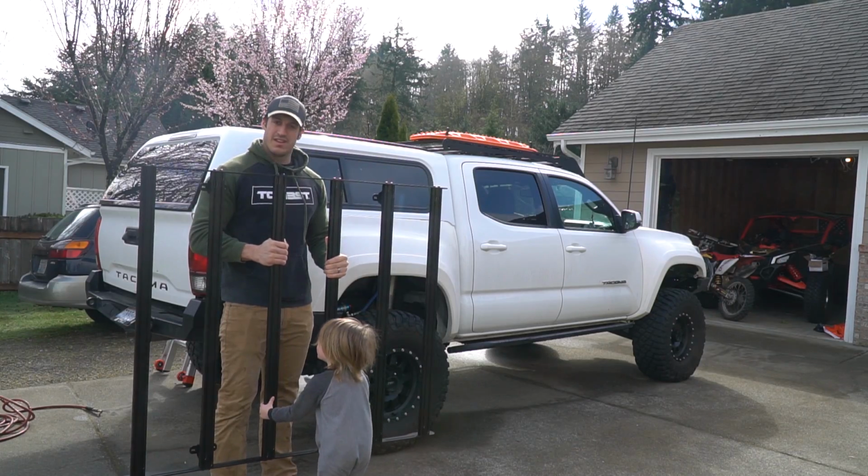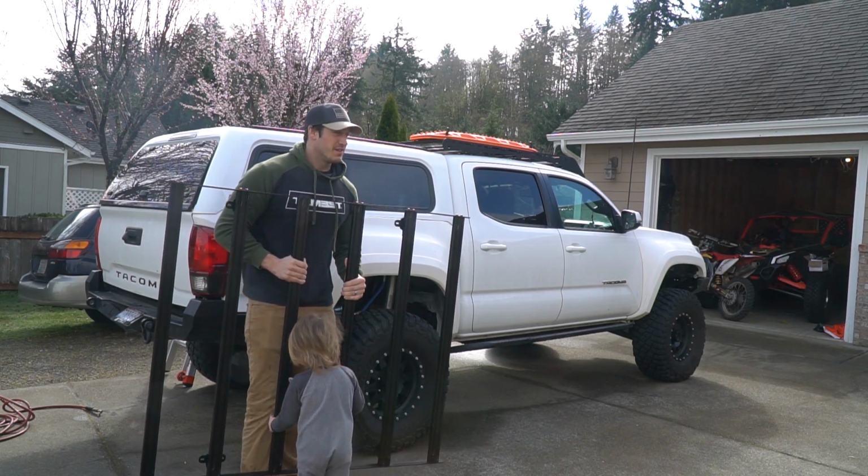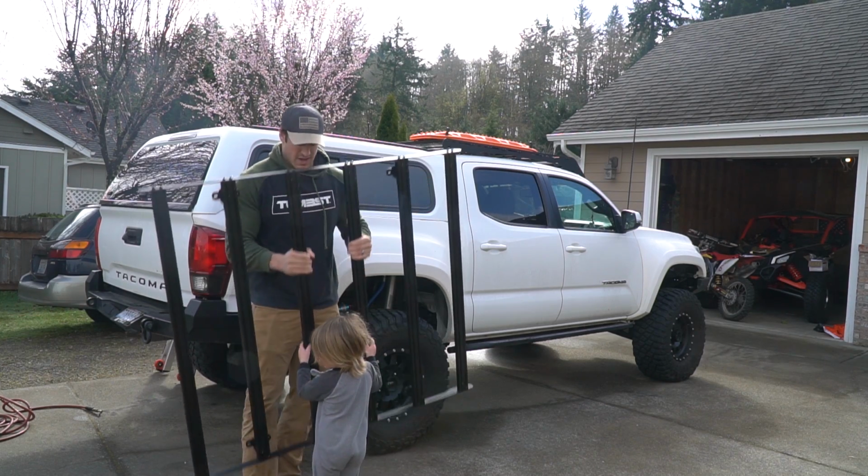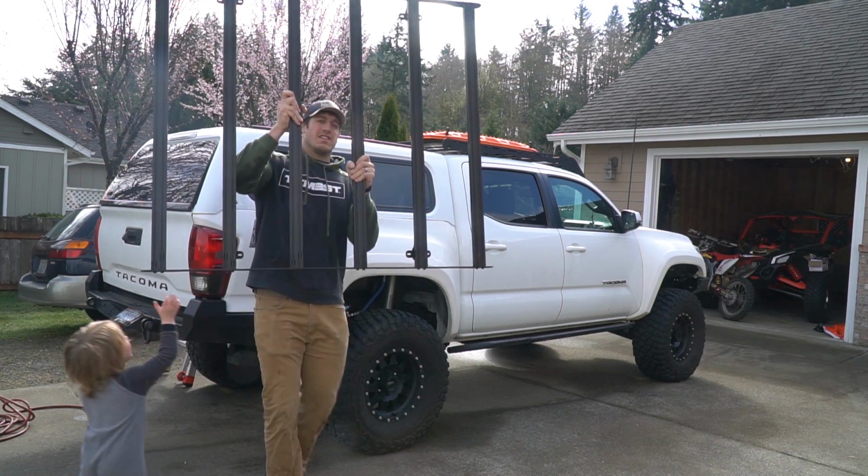All right, so now I gotta lift this thing up there and see how well it fits. See if I put these rails in the right spot. Okay. Luckily, it's pretty lightweight aluminum.